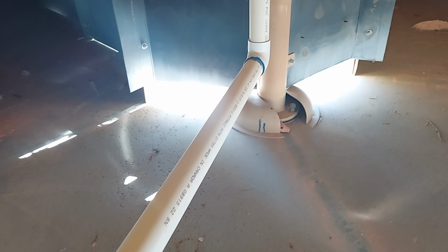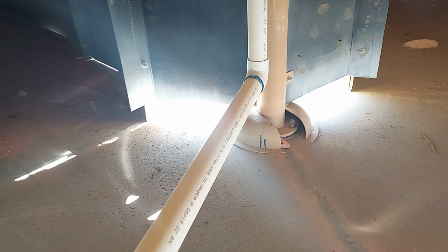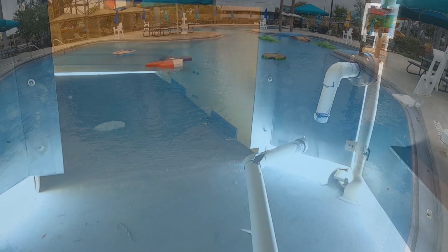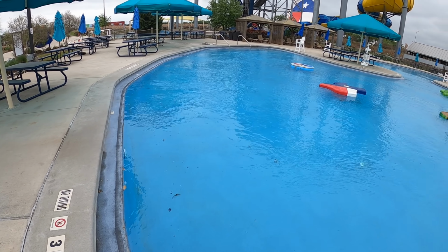These pipes make a trough, unfortunately. Water gets in there during a freeze and it's no bueno. So anyways, that's the underside of this attraction. Just wanted to give you guys an update.